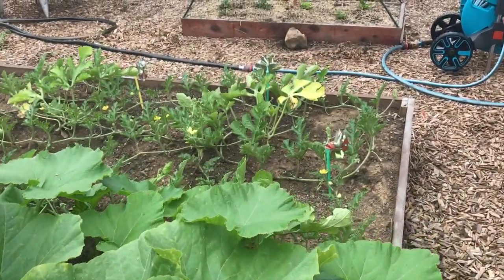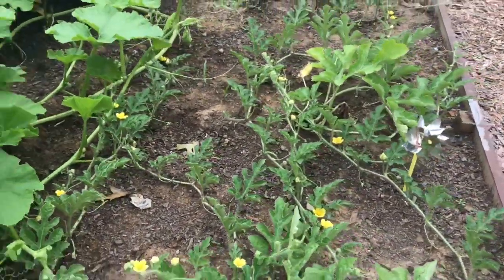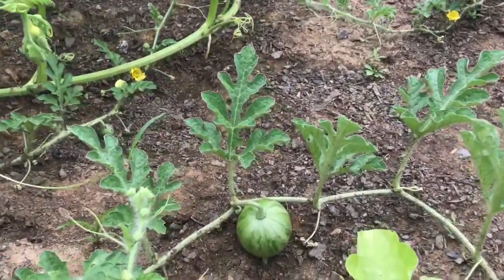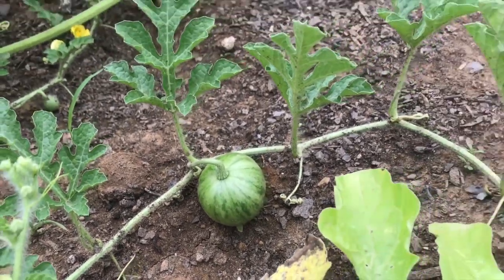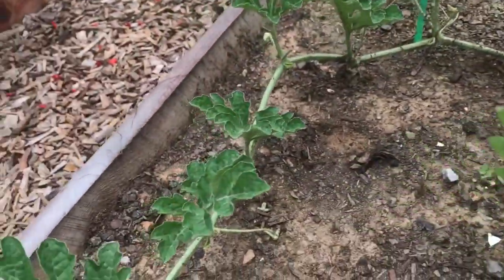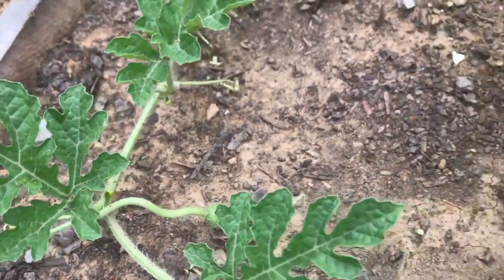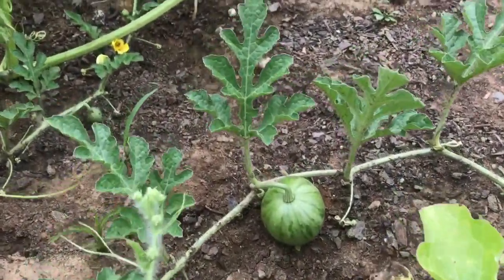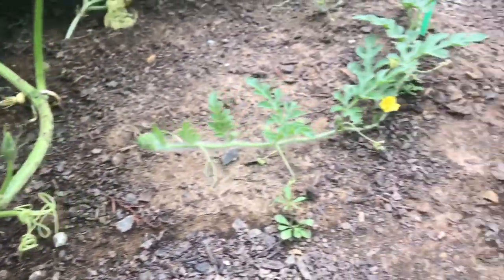as well as the Wilson sweet watermelon. Now they do not seem like any pests bother them, so that's a bonus. And I have a nice little watermelon there, and lots of blooms, and a little tiny guy right down here. So a couple coming on, and I'm excited. It's gonna get kind of full. And here is another little watermelon.